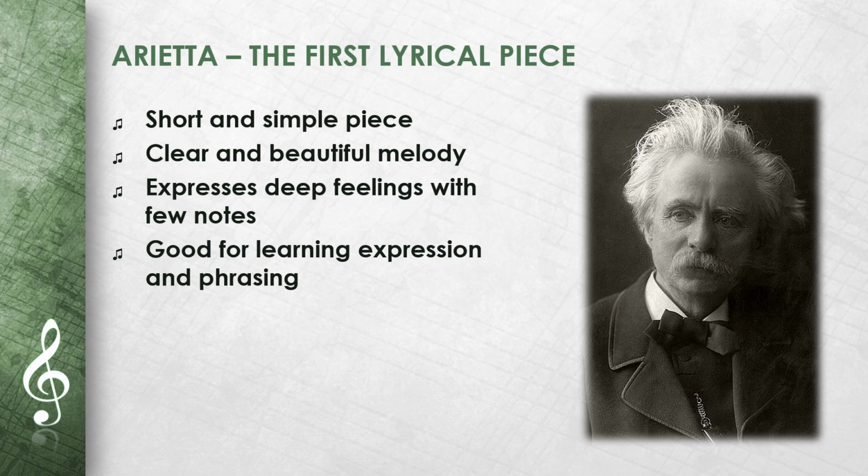Arietta is often played by beginners because it is not very difficult technically. Nevertheless, it offers a good opportunity to learn expression and phrasing.